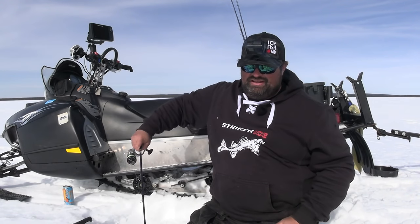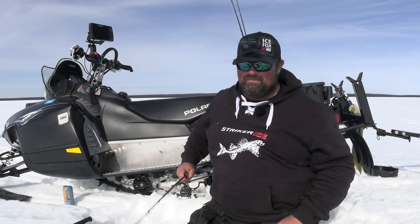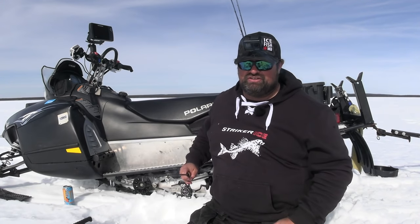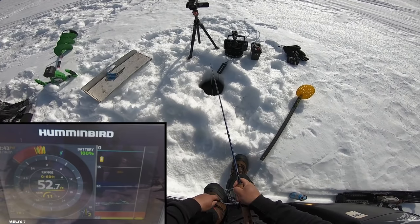Had a bad awkward angle with my hand beside me, but I don't think it was very big, but I thought I saw a mark just flash in on my flasher as I was talking to the camera. Oh, here we go. Come on.